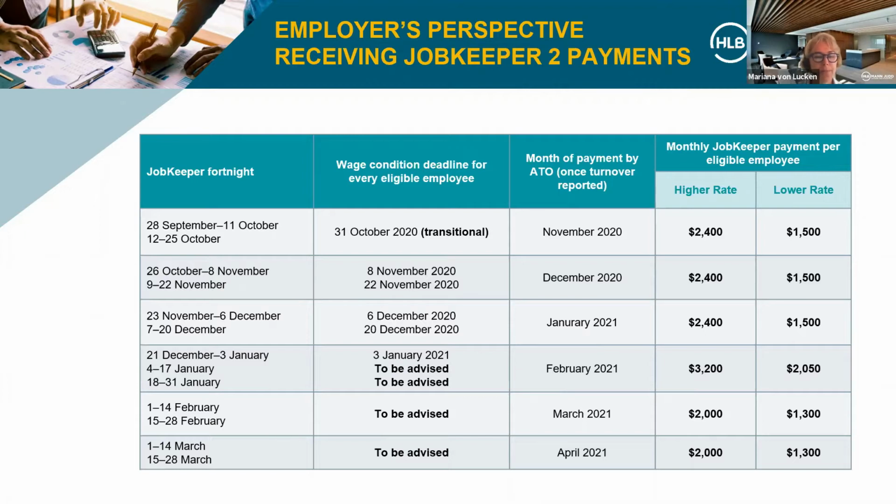Now, normally, you know how they talk about the fortnights and you have to be paid by the fortnight and everything. Well, they've made a transitional extension, as they have done previously. So you have until 31 October to meet the wage condition, meaning you don't have to do nominations, because theoretically you would have done your nominations already, because you're already on JobKeeper 1, right? So no nominations required.